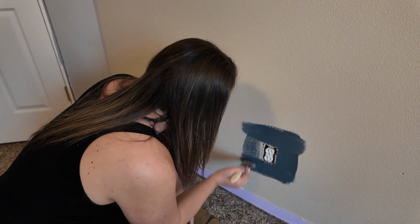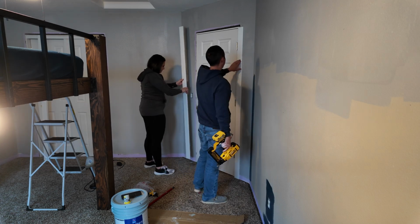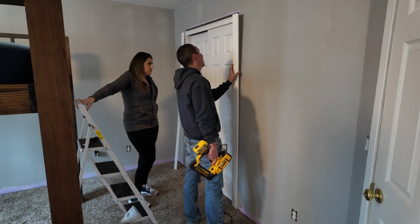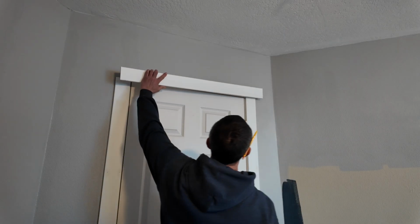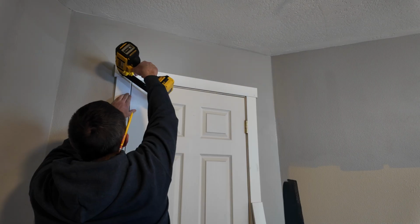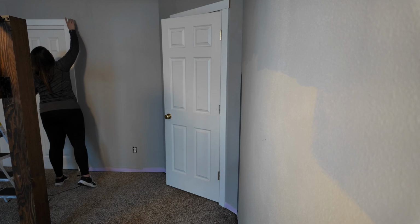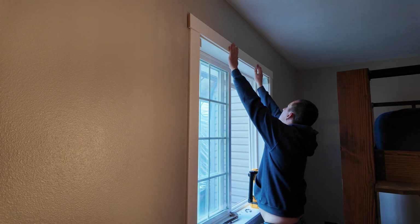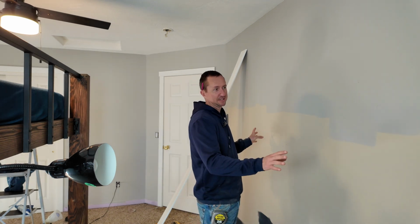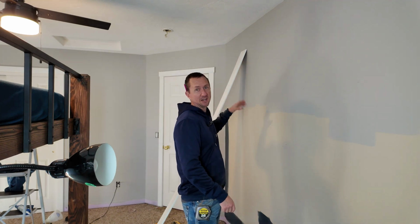Accent wall time. Yesterday we got this room fully painted minus the accent wall. I'm gonna throw up the baseboards on this accent wall. Now we'll move on with the rest of the baseboards while Katie paints this wall. I have my first pieces already cut and ready to go, so let's get to it.